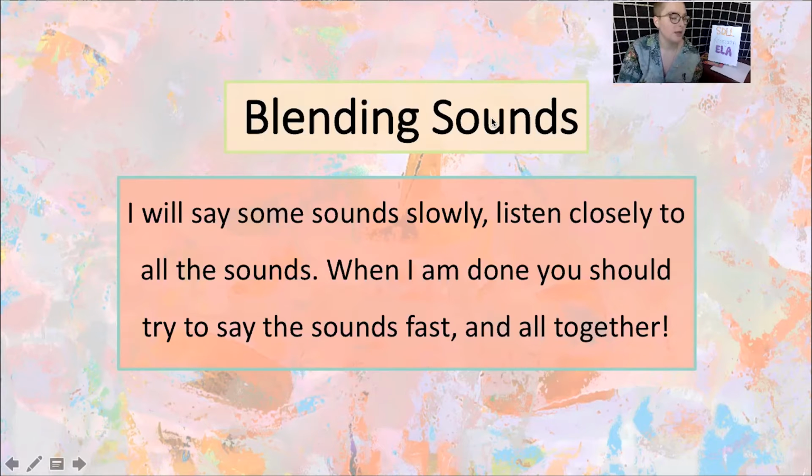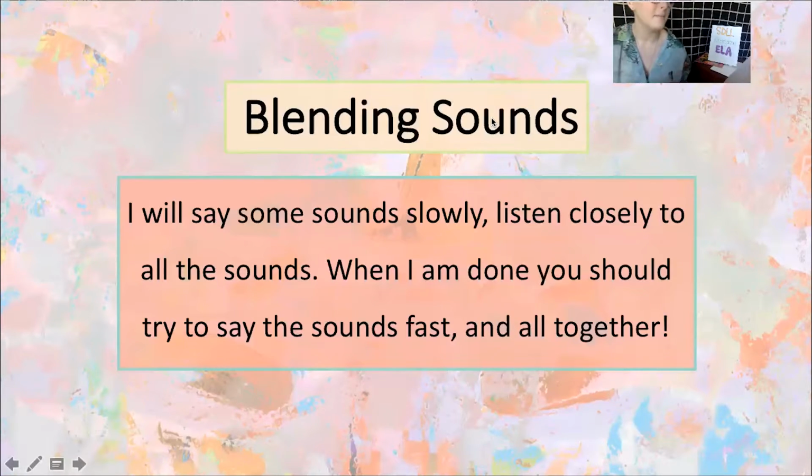This one's a little bit tricky. B, a, d. Try putting it together and say it a little faster. B, a, d, bad, right? So when we blend those sounds together, when we put them all together, bad. That's when we get a whole word.